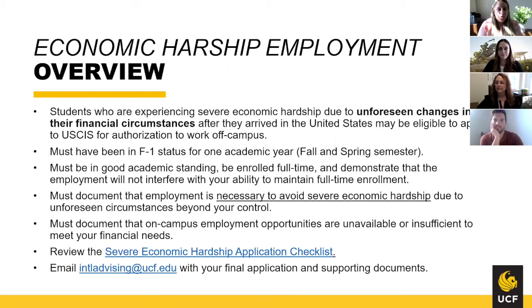It's very similar to OPT in the sense that you get that work authorization card when you apply for severe economic hardship work authorization. You must have been in F1 status for at least 1 academic year, and that's F1 status in a degree-seeking program. Unfortunately, Pathway and IEP students are not eligible for the severe economic hardship. This is, again, F1 students in degree-seeking program. You have to be in that program for at least 1 academic year. It's a fall and the spring semester.